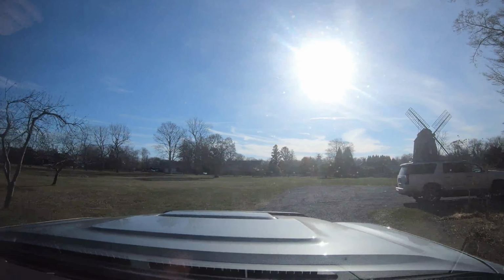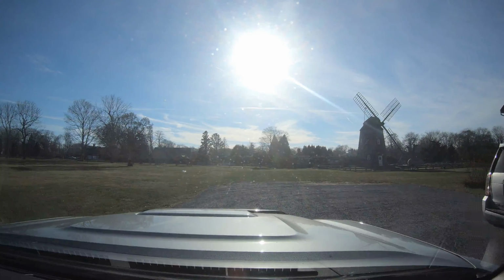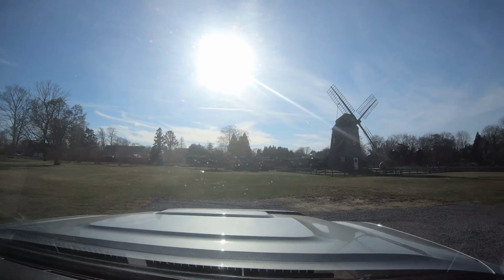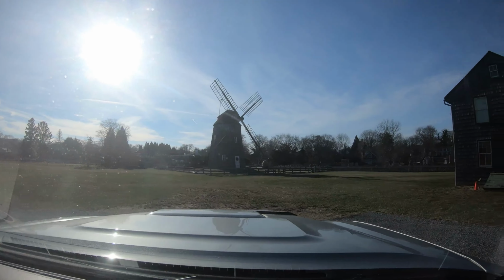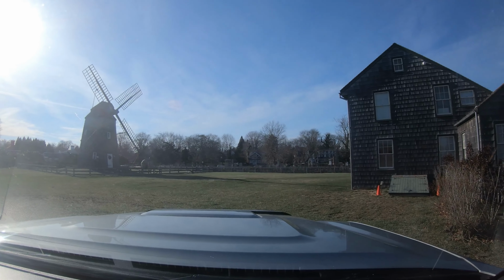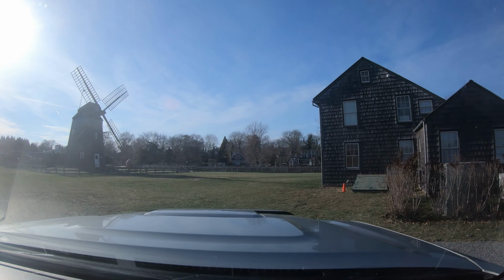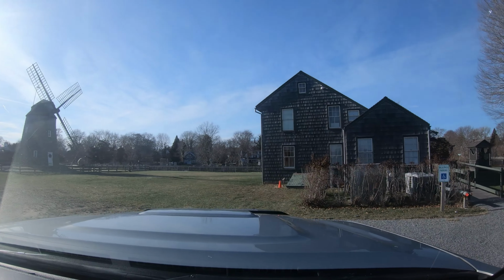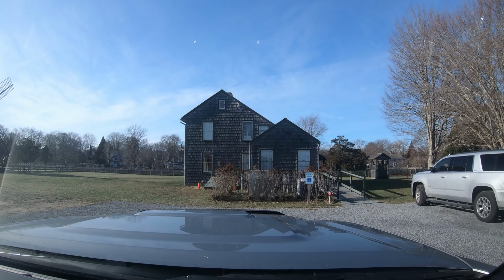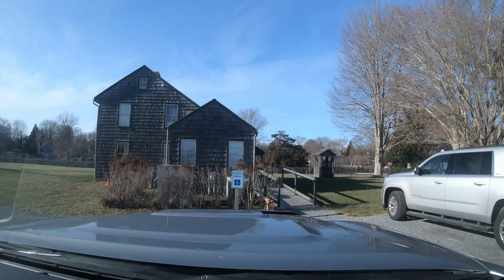I'm right out now in the town of East Hampton, and I'm just checking out one of the vintage windmills. The east end of Long Island has a number of windmills clustered out here that are vintage, and I believe they're called smock windmills because of their architecture. They were used back in the day to grind corn and grist and all sorts of agricultural products. I've never seen them really up close, but they are an interesting architectural feature of East End Long Island.